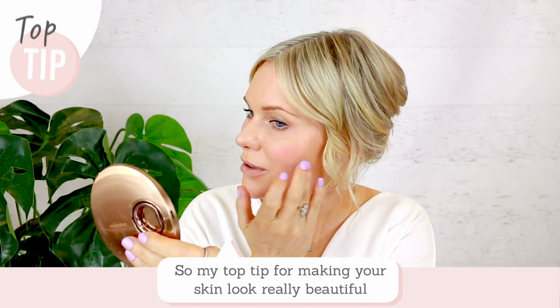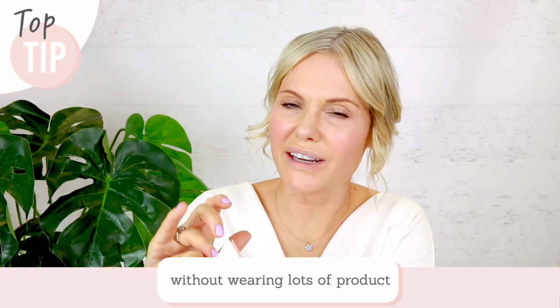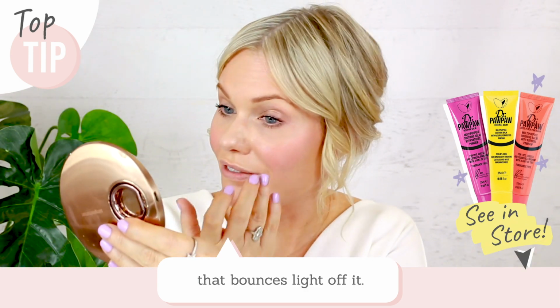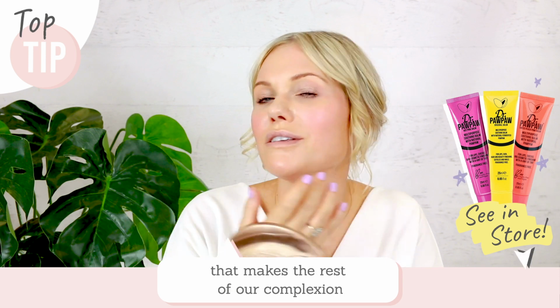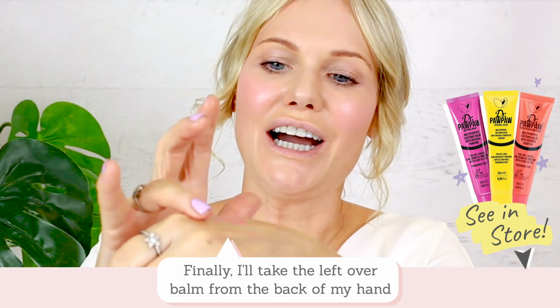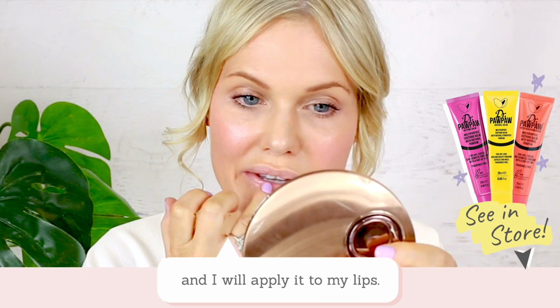So my top tip for making your skin look really beautiful without wearing lots of product is to choose a product for your cheek that bounces light off it. And it's this sheeny look to our cheeks that makes the rest of our complexion look really plump, youthful and rested. Finally, I will take the leftover from the back of my hand and I will apply it to my lips.